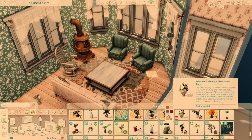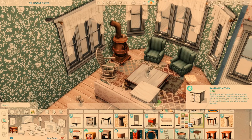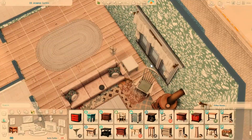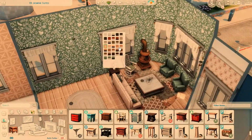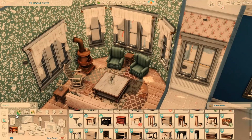But as you can see, we're getting the cottagecore vibe going here. We have that little, what's it called, a rocking chair. We have that very cool old-timey furnace thing. Definitely getting some cottagey vibes here, even though it's in the middle of a city.